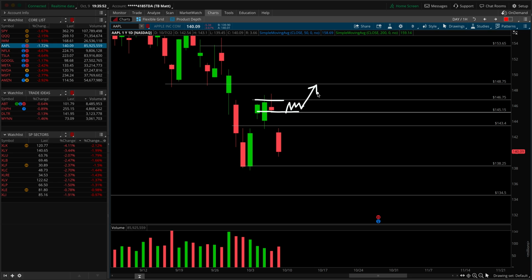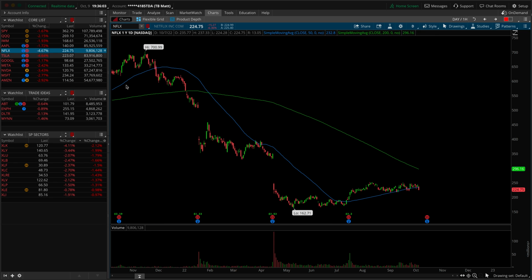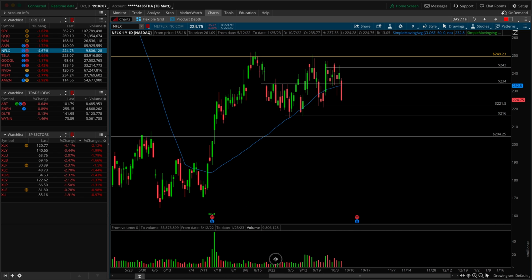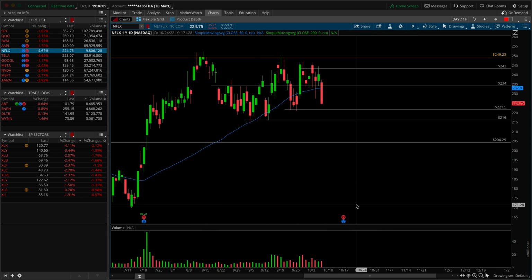When and if that happens, we can reevaluate. The next major overhead target would be 148.75. But until that happens, look for the lower highs or just look for neutral in here and ultimately a breakdown of that 138.25. Next up is going to be Netflix finally giving up its relative strength, or at least balance, that it was trying to display here towards the top of the overall range.